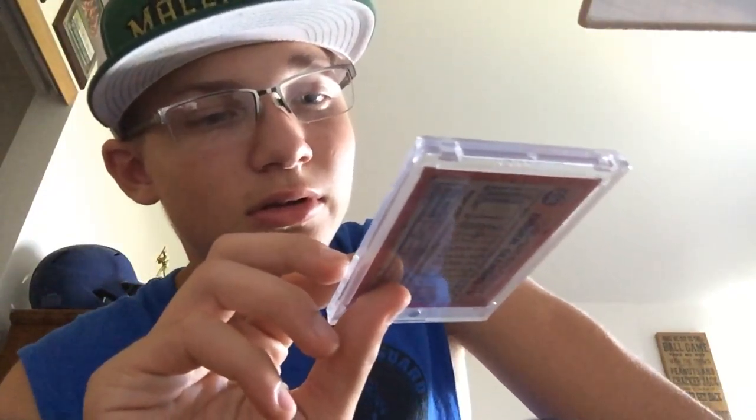Pretty cool card. And Ken Griffey Jr. Come on, get in there. And then Robin Yount to finish it off. There you go. And yet again, since, you know, I like this card. Roger Clemens. That's a good card.